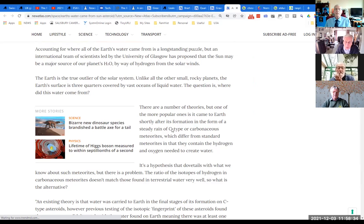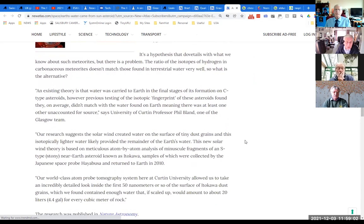A number of theories, the most popular one being a steady rain of C-type carbonaceous meteorites, which differ from standard ones in that they contain hydrogen and oxygen. It's a hypothesis that dovetails with what we know about such meteorites, but there is a problem. The ratio of the isotopes of hydrogen in carbonaceous meteorites doesn't match those found in terrestrial waters very well. So what is the alternative?